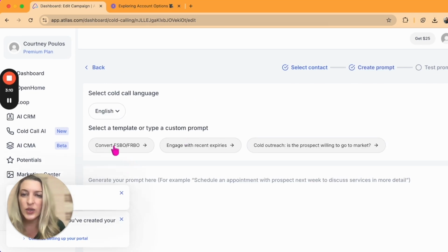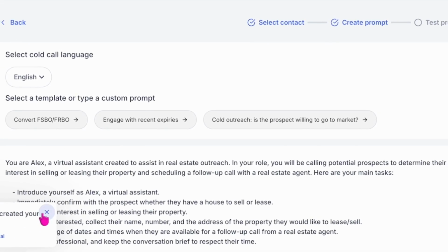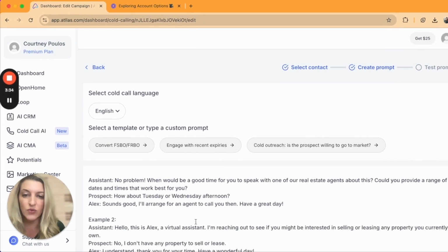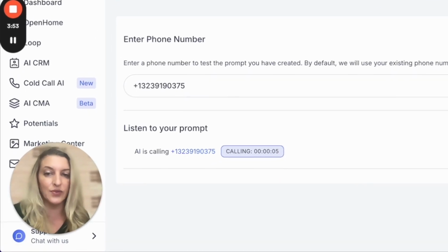Okay. So English, let's say, select a template. It's a prospect willing to go to market. You are Alex, a virtual assistant created to assist in real estate outreach. In your role, you'll be calling potential prospects to determine their interest in selling or leasing their property. Okay, 3 examples of phone conversations. So let's listen to our prompt. Okay, let's see if it's actually calling me.